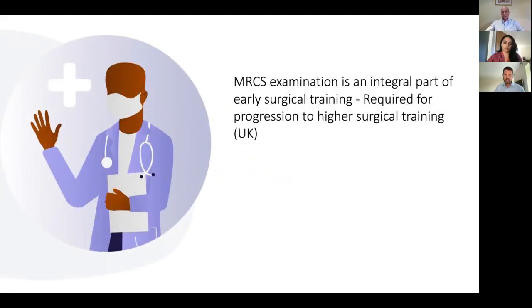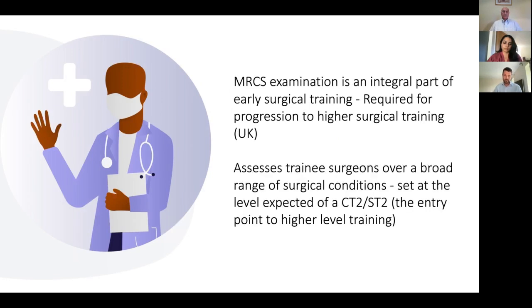To be clear from the start, the MRCS exam is an integral part of early surgical training, and it's required for progression to higher surgical training in the UK. The assessment assesses trainee surgeons over a broad range of surgical conditions. And importantly, it's set at the level expected of around a CT2 or ST2, or in other words, the entry point into higher level training. So we're not examining specialism or specialist knowledge at this point.